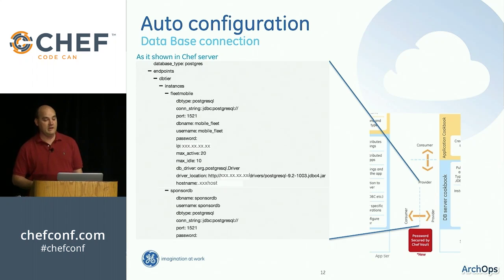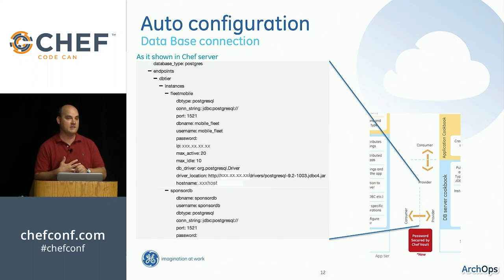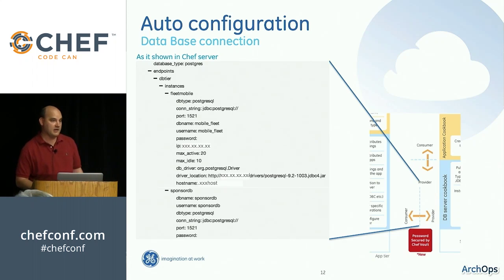to configure your application cookbook using Oracle, for example. We had some argument inside about how we were going to configure the JNDI and the JDBC drivers. Basically we ended up agreeing that the database team who built the database cookbook for us knows which JDBC driver is the best for the particular version they're running. So we have one of the attributes, as you can see, just to pick one, which is the driver location.